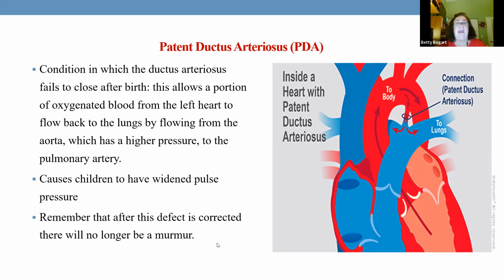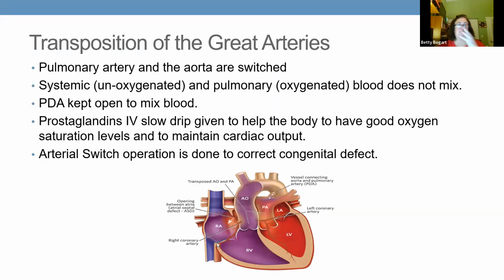So to keep a PDA open, prostaglandins oxygenate and increase cardiac output. It decreases central nervous system problems. When you want to close it, you give indomethacin and you will hear the murmur go away and the blood pressure numbers will be closer together. So things to do with a transposition: we know it's the switch. We know the PDA keeps it open. We know prostaglandin is there for that good oxygen level, to maintain cardiac output. And the name of the surgery we do is called an arterial switch.